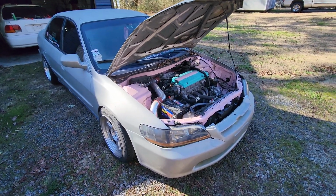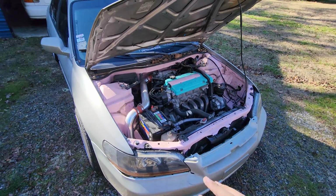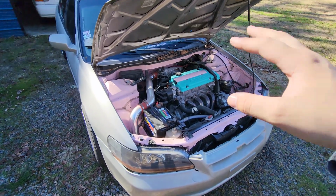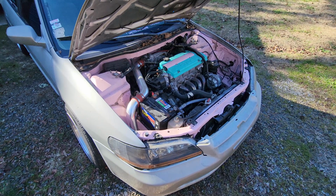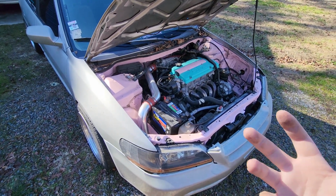And the plans I have for it, we've had paint for this engine bay for like ever. So I really want to get everything else out the way so we can get back on this car. And I want to pull this engine out. I want to find, if I can, a shorter Prelude transmission.